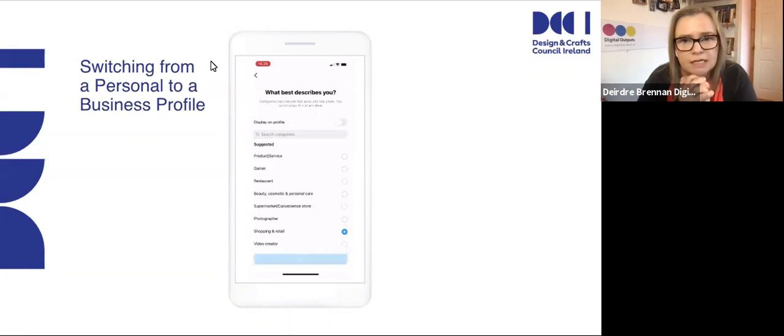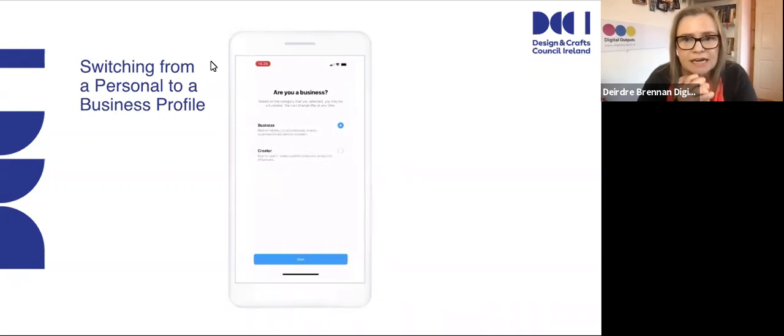I've selected shopping and retail there. And after that, then you'll be presented with this option whether you want to set up as business or creator. So even though you are creators, select business there. At any point, you can switch between the two. If you think the options don't suit you, by all means explore. You can switch between your different types of accounts by following those steps.